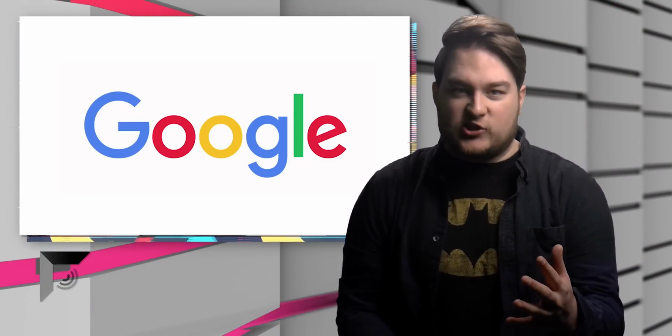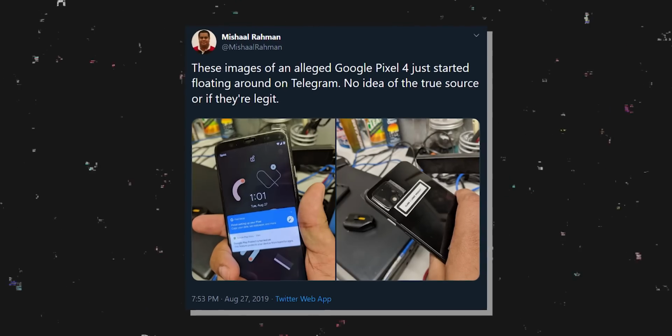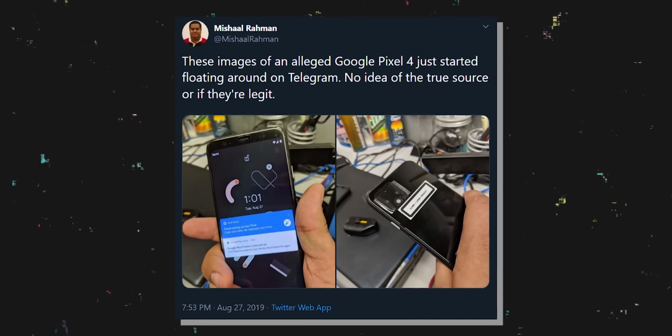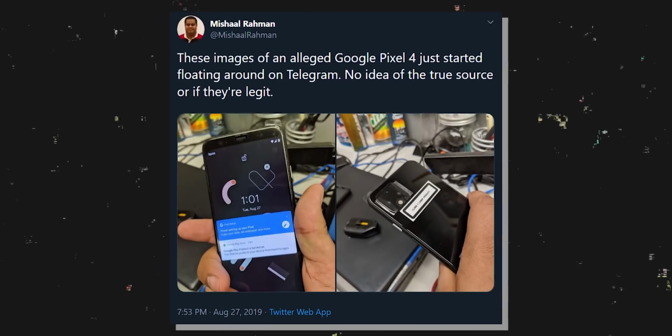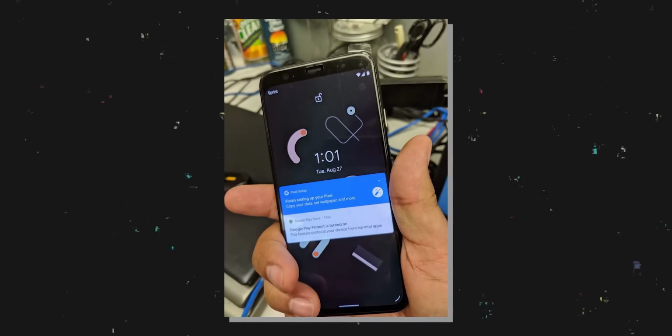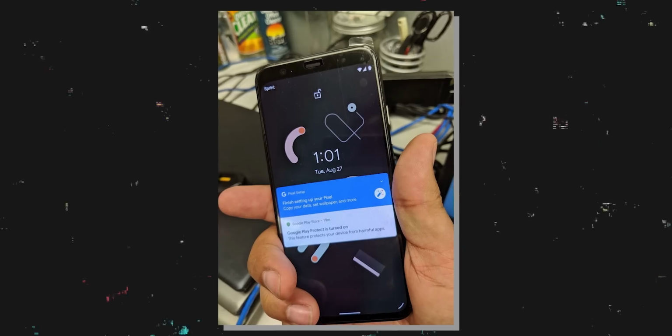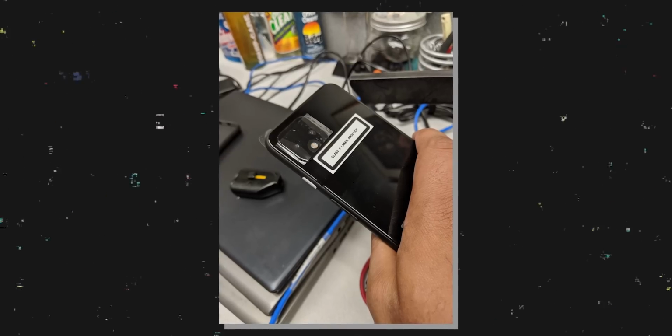Pixel. We got a Pixel leak. A real one. Maybe. I don't know. Okay, so what happened was somebody in a random small Telegram group posted these images, supposedly from Sprint, supposedly a Pixel 4, and the person who posted these images in the small Telegram group was not the original source. No one knows who that is. No one knows who the source is or if these are legit.